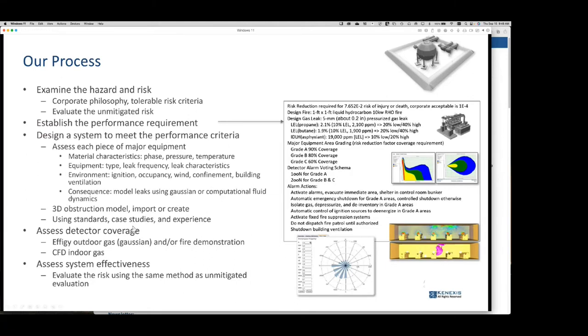So once we've done all that and we've picked where the detectors need to go, then we're going to assess the detector coverage, and we do it using Effigy and outdoor Gaussian models for the consequence. Fire, you don't model for fire, you can pick a size of fire, a certain amount of energy. So a 1 foot by 1 foot pan fire that generates about 10 kW of radiant heat output is about a meter high and about 0.3 meters wide. So you can design that fire and, believe it or not, put it into the software. I'll show you how to do that here in just a second. And then computational fluid dynamics for indoor gas situations.